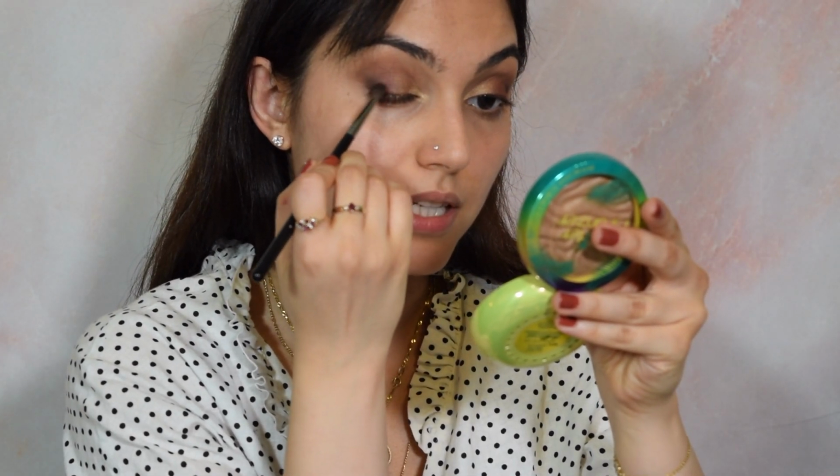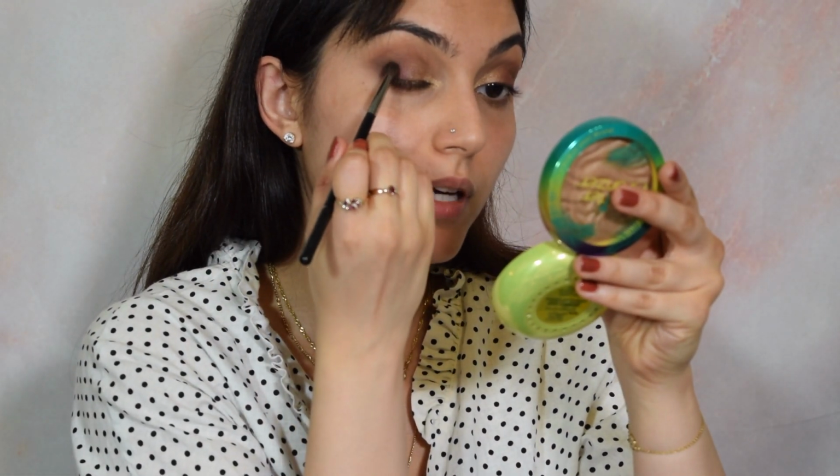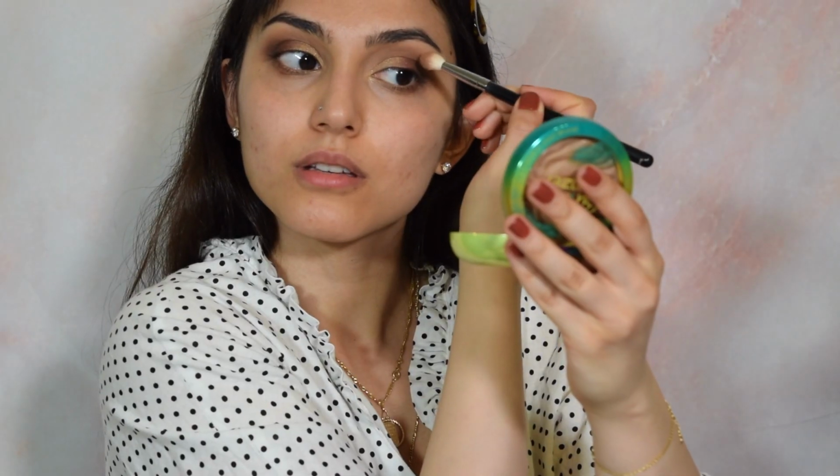And then I'm going to use my M506 to blend it out. It wasn't overly pigmented and it blended out nicely and it did the kind of thing that I wanted it to do. I'm going to pick up a little bit more of that brown and create a little bit more of a transition. And then back in with my bronzer transition shade. I'm going to wing this out a little bit more.